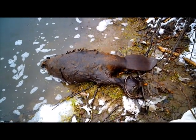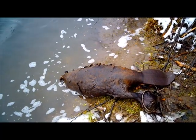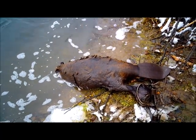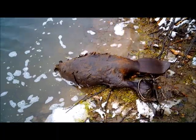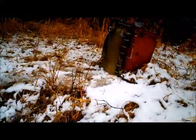They're not worth a whole lot. Beaver selling on average around 15 bucks is all. A good one you might get 30 or 40. And this one here, he's pretty good size. He's bigger than the other one was. Now, I got an axe here you can compare it to. I'll weigh them too and see what it is.